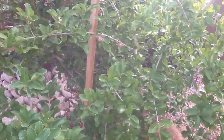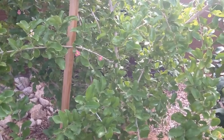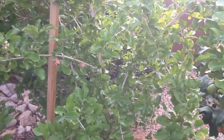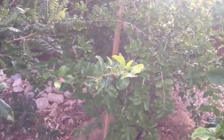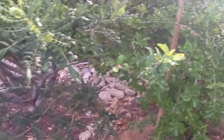I got this tree from Seamus O'Leary's a year ago in spring. I have found that they're available mail order, so if you don't have access to a tropical nursery and you want to grow these, Top Tropicals is a good choice.